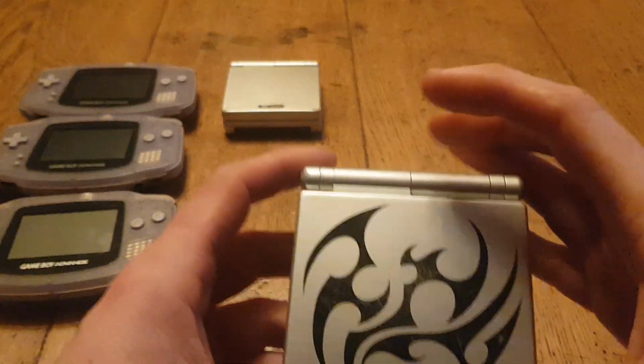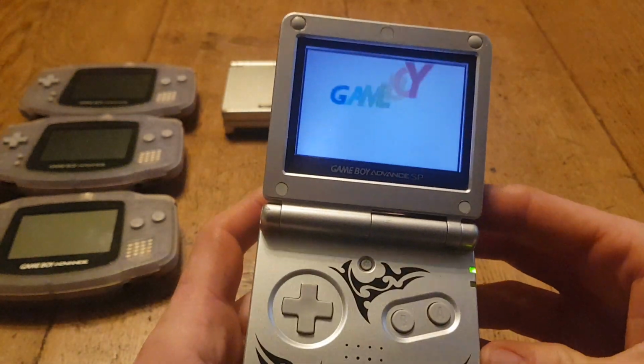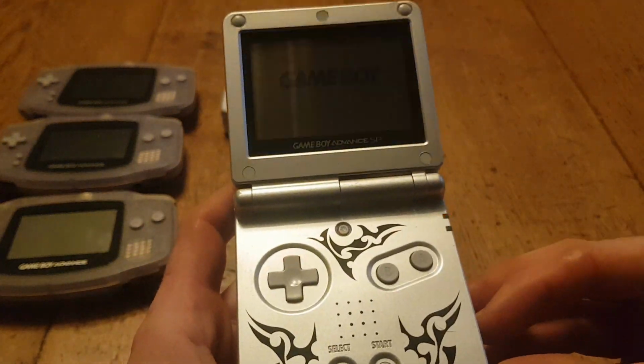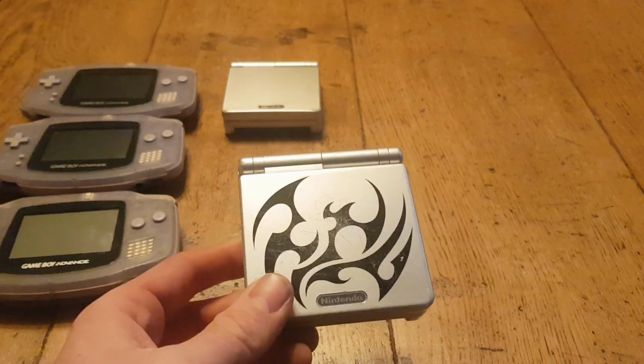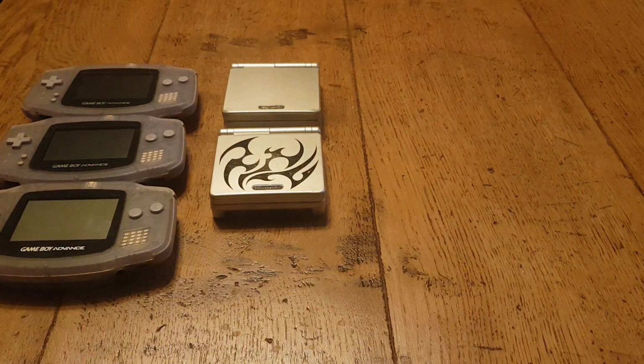Then we've got the tribal one here. A bit of noise on that one, volume left on. I believe this one I got in a bundle recently for £100. I got two Advance SPs and a bunch of games.